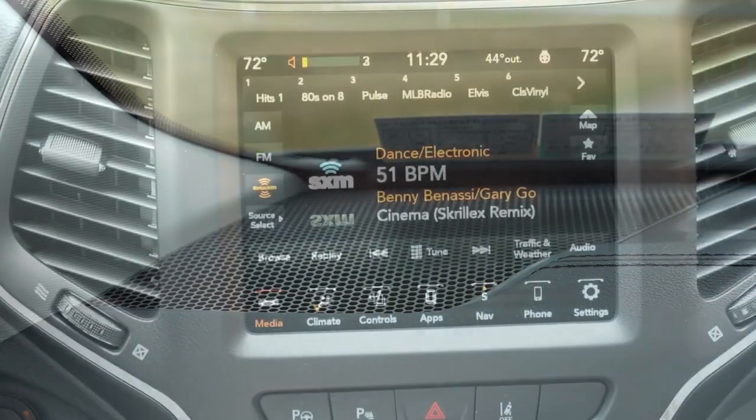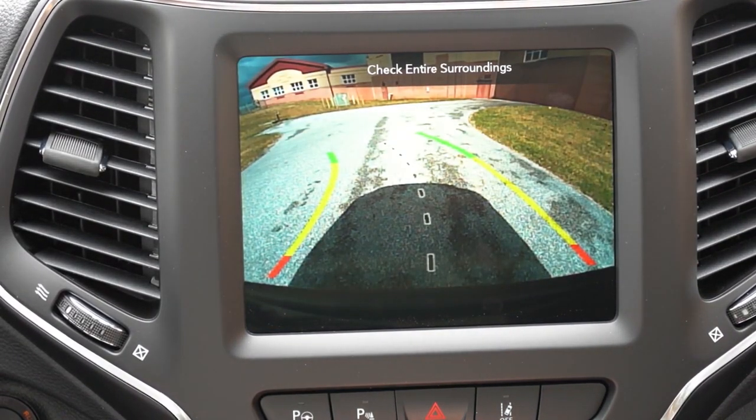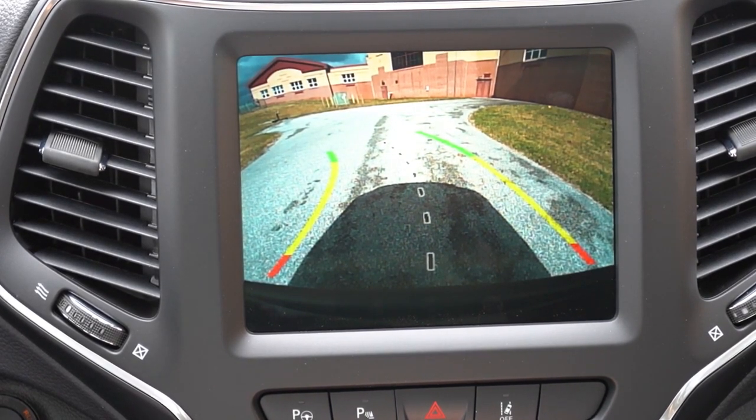But anyways, last thing I want to mention to you guys on the infotainment screen, of course, is when you do put the Cherokee in reverse, you will find a rear view camera coming standard across the board. It does take up the entire screen, not the most high quality out there, but I do like that it's there, and as always, that is going to lead us into safety.